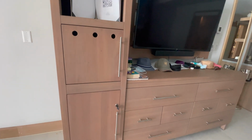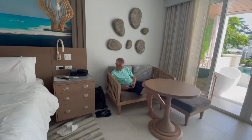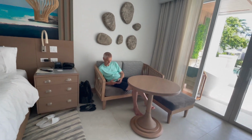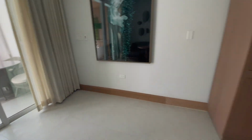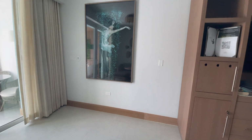Then round on the other side, you've got another little chest of drawers with bedside light, alarm clock. You've got a sofa with a footstool and a table. And then over this side of the room, another massive empty space. I haven't quite worked out what that's for as yet, but again, nice artwork.